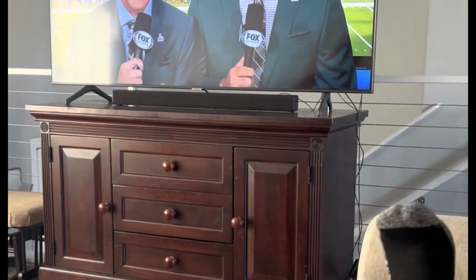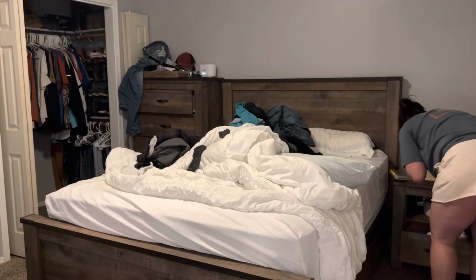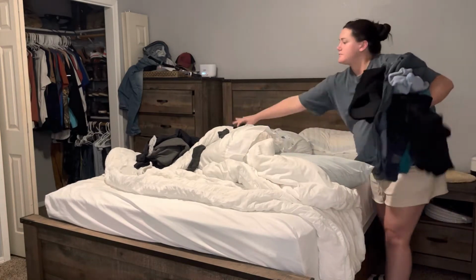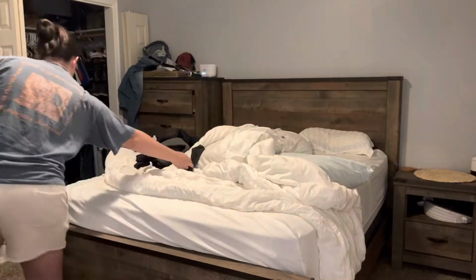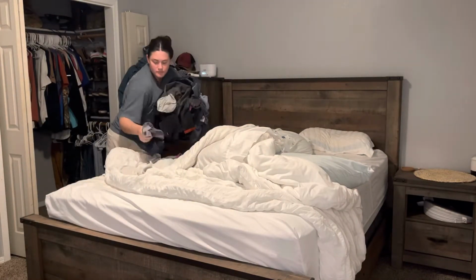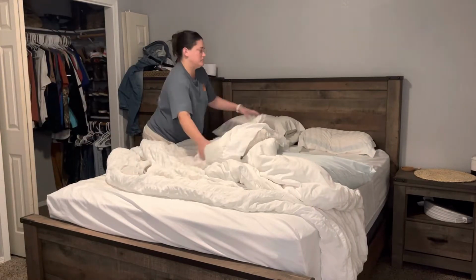I got the kitchen done in time for wings and football, and now we are getting into some major cleaning motivation. So I'm starting in the master bedroom here. This is much later in the evening, by the way. I pretty much just hung out and watched football the whole afternoon, and now I just want to get the house clean. It was a Sunday night.